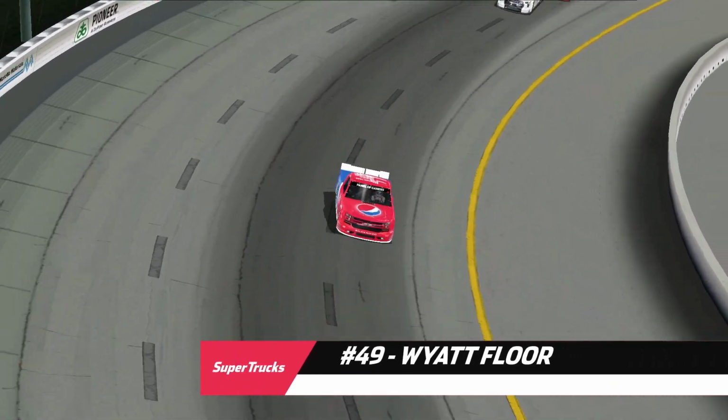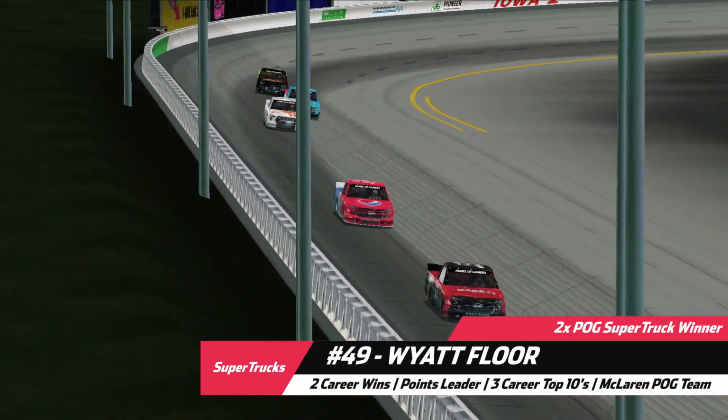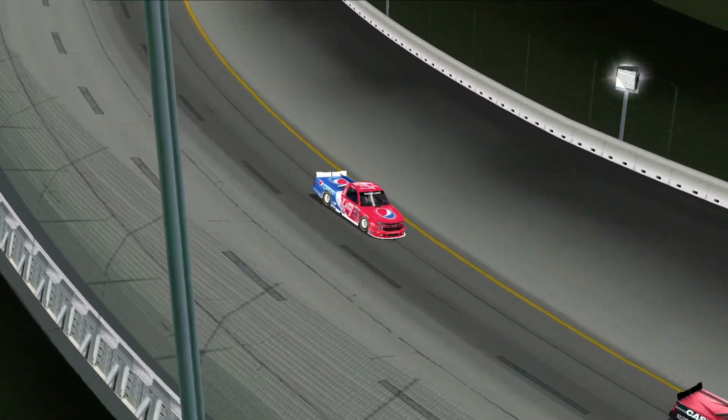Taking a look at the number 49 of Wyatt Floor. The last time this truck was on track was in Daytona, and it was a winner. Wyatt went on to win the Daytona race and got his second win of the season. Can he be the first SuperTruck driver to get 3 wins? We'll have to see tonight.